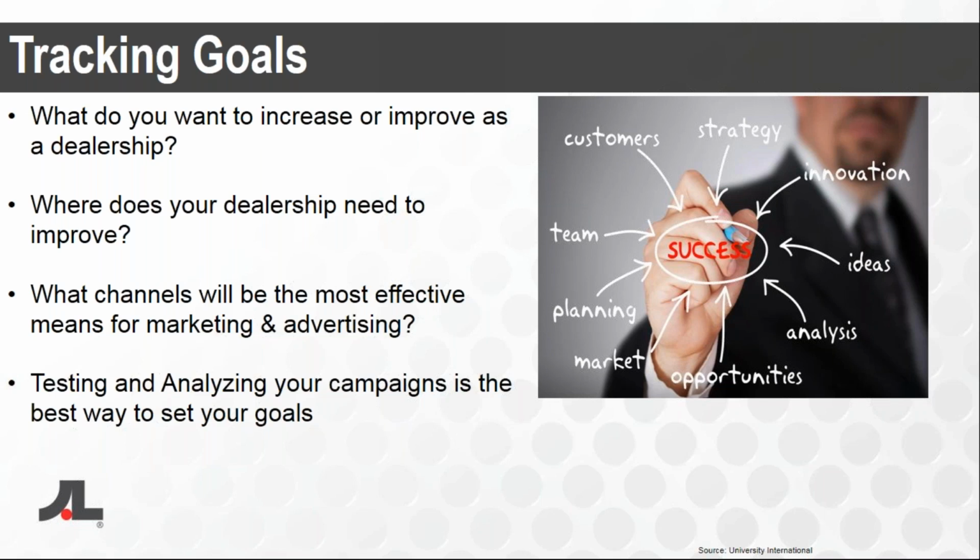And there's also ongoing testing and analyzing of your campaign. That's the number one way for you to achieve your goals and set measurable goals: having a very good look at what we want to measure, how we are going to measure it, how this is going to help us achieve our dealership goals, and then ultimately, how we are constantly refining our tactics to make sure we're getting the most out of our advertising or marketing budget.